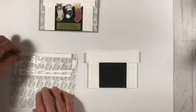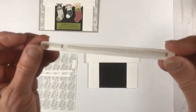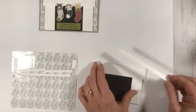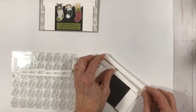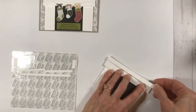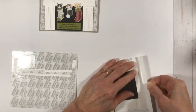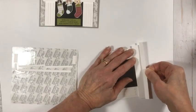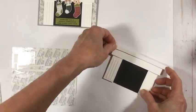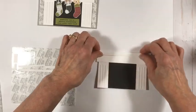All right, next I've got the top of my mantle. I've used some of the foam adhesive strips on this, and it's going to be attached right at the very top. So again, whoops, it actually is supposed to hang off a little bit also. So let's do it like this so I can see how it's hanging over. That's about right. But it's attached. I can always snip off a little bit on the edge if I need to.